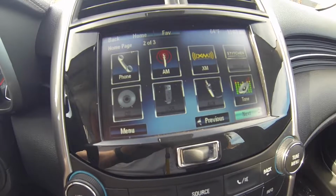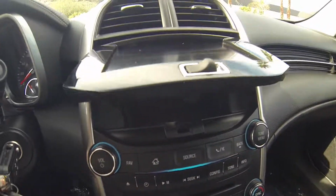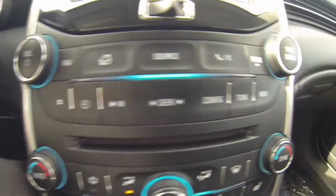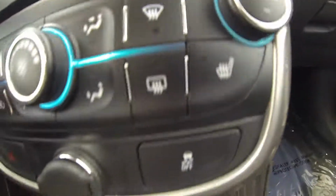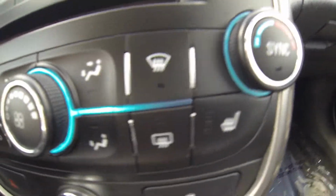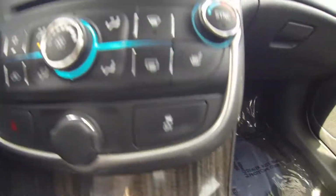This does have Bluetooth audio, XM radio. Slide this over. It'll open up compartment. We do have your dual climate controls, heated seats, driver and passenger. 12 volt outlet, traction control.